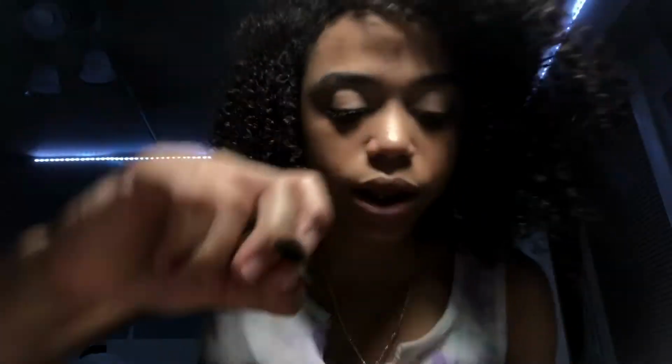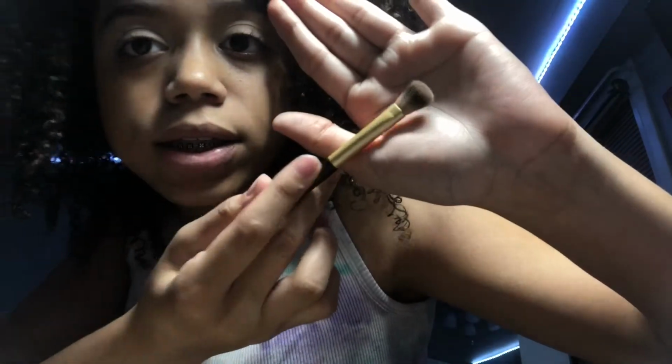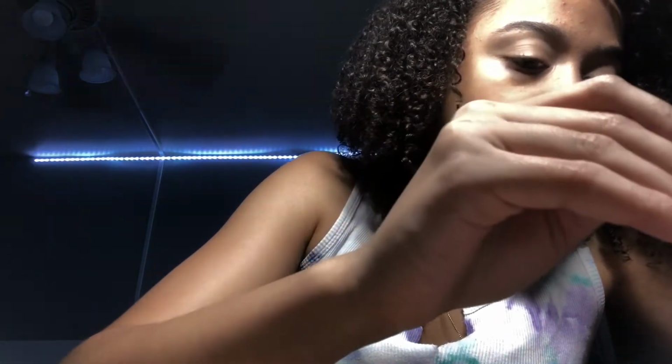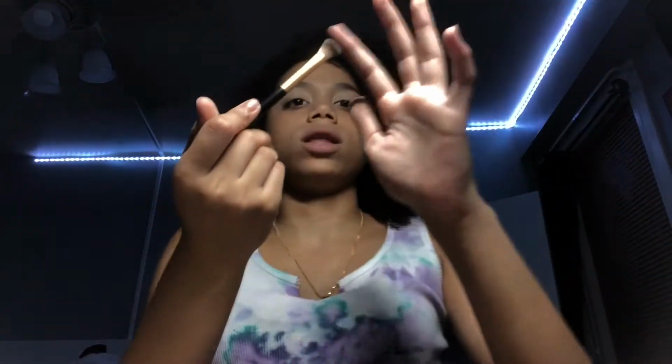Now, I'm going to be going into this polished brush that looks like these. And I'm just going to start off with the dark. I'm going to go in with T first to just give myself a base right here. And yeah, I'm just doing a light base of that.